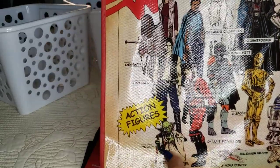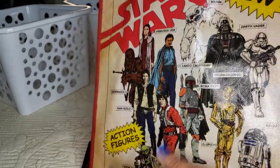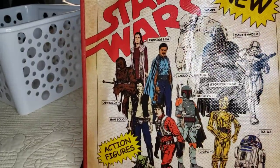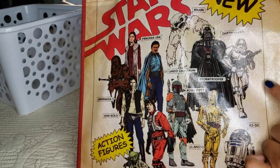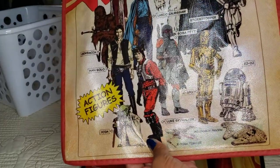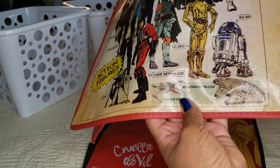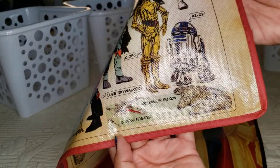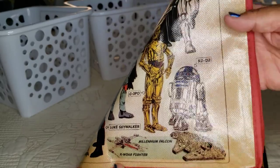We have Yoda, Lando. Got the Wampa, Darth Vader. Got a Stormtrooper here. Boba Fett, C-3PO, R2-D2, and down here at the bottom, let's see, we have the X-Wing Fighter and the Millennium Falcon.